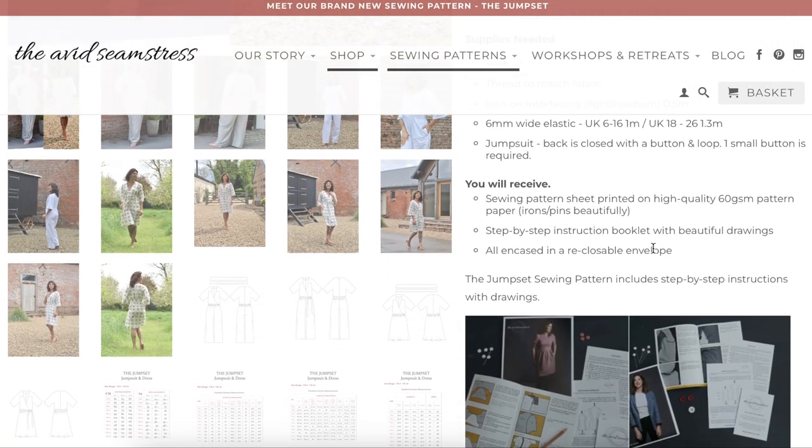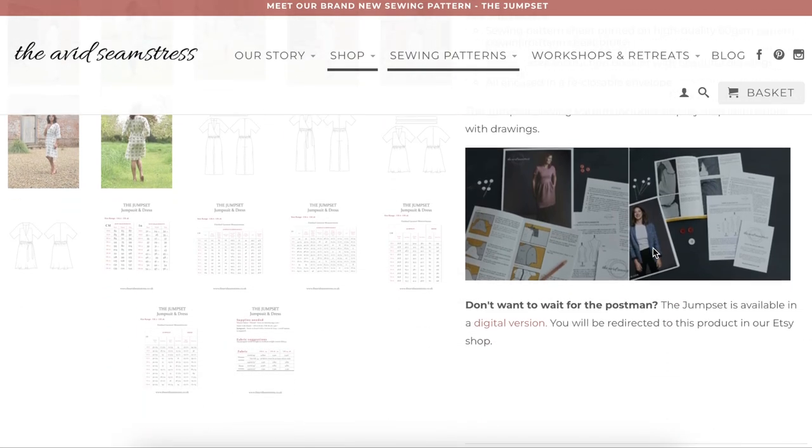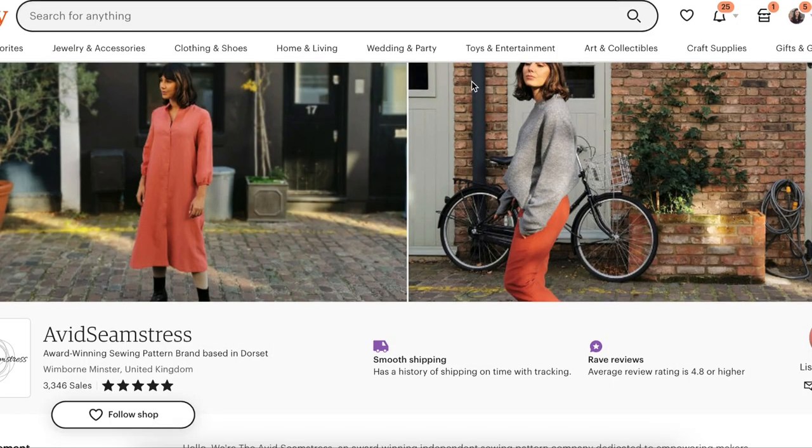What you will receive, step-by-step instructions. The jump set is available in an Etsy version. All right, let's check that out since it's listed there. Here is Etsy. Here's their shop.